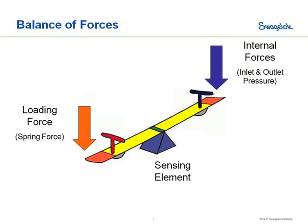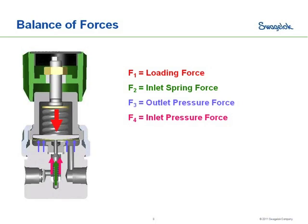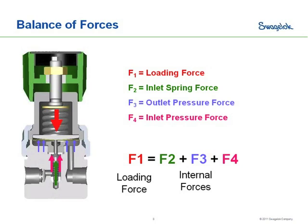To go back into the regulator and see how all of these forces apply, our loading force comes in above the sensing element, and then we have some inlet forces. In this case, an inlet spring force, our outlet pressure forces, and our inlet pressure forces. And all of these build up into our force balance equation. So we have loading forces equal to our internal forces in the regulator.